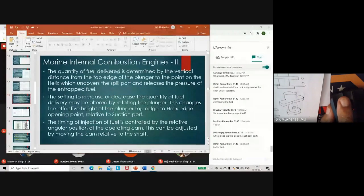The quantity of fuel delivered is determined by the vertical distance from the top edge of the plunger to the point on the helix which uncovers the spill port and releases the pressure of the entrapped fuel. Okay, I think it's very clean language. The setting to increase or decrease the quantity of fuel delivery may be altered by rotating the plunger. This changes the effective height of the plunger top edge to the helix edge opening point relative to the suction port. I think that is also reasonably understandable.